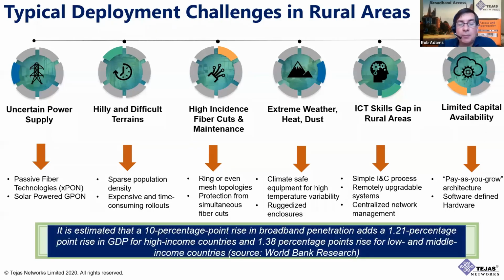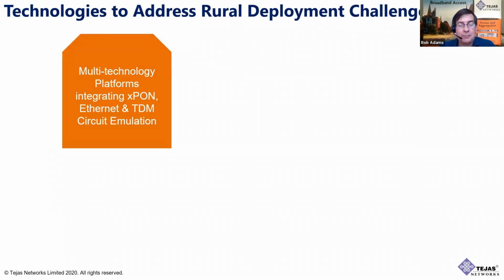An interesting report, just to show that we're actually doing good by deploying in rural areas. This was put out by the World Bank. And basically what they said is for every 10% rise in broadband capability that you have in a rural area, you actually increase the GDP of that country by 1.21%. And if it was a lower income country to begin with, then you increase it even more, because one of the biggest problems in those countries is accessibility. So by deploying, getting into this business, we're doing a lot of good.